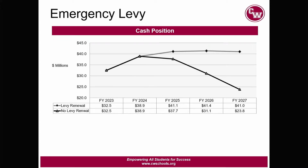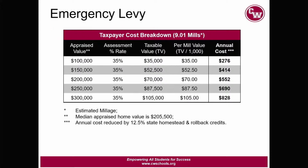If it would not be renewed, here's how it impacts our cash position report. You can see in 2027, it's about $18 million less without the renewal. So the balance begins to drop pretty drastically because expenditures would exceed revenues starting in fiscal 2025. What's the cost to taxpayers? This is a table that shows you the breakdown with the 12.5% credits.